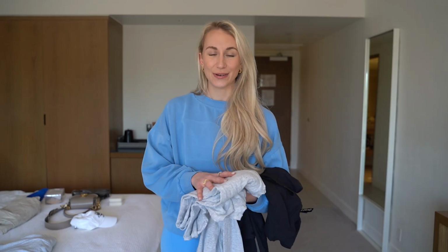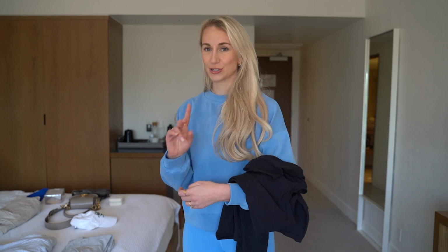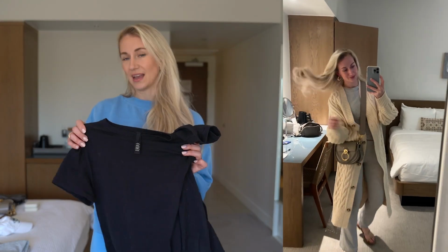I got asked again, where is that gray set from? It is from Skims. I'll tag them both down below and show you a couple of images on screen. But yes, their t-shirts, their long sleeves are seriously superior.